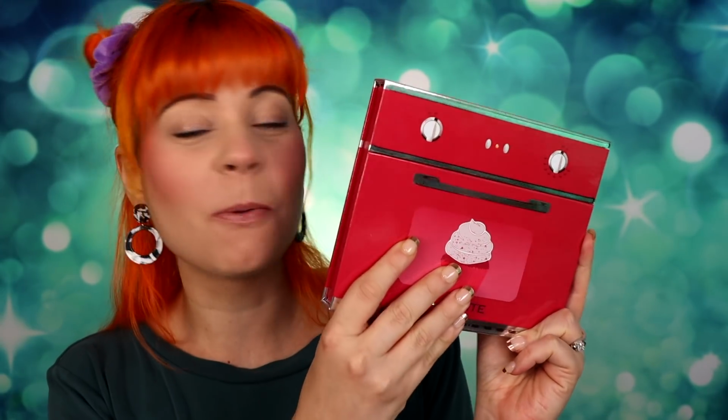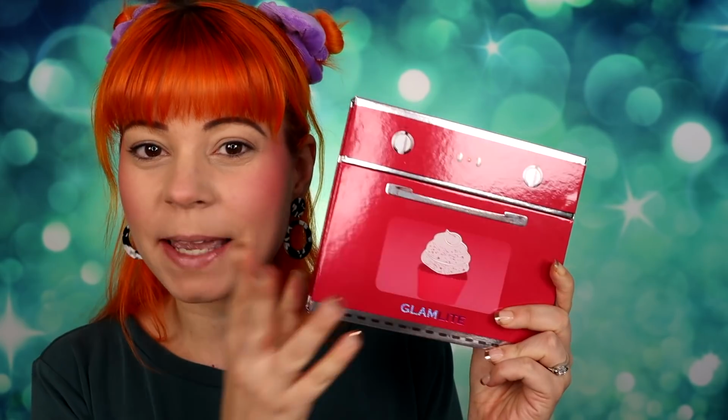I don't know if you guys saw the video that I did, I want to say 2 weeks ago, where I was like, where is Glamlite? When are they going to come out with a new palette? Well, the answer is now, because they've come out with the Red Velvet Cupcake palette. I was sent this in PR. I was so excited when I got an email from them because you guys know I love Glamlite.